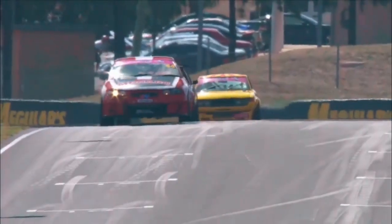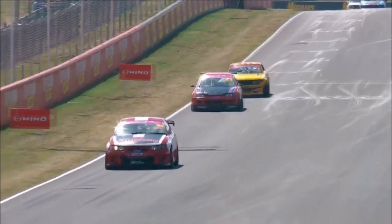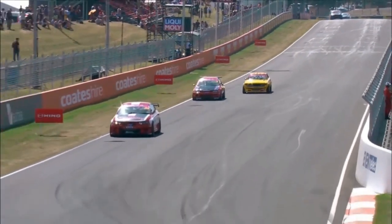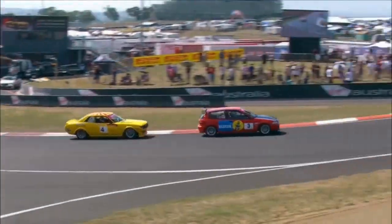Hang on, can you hear that? The top of the crowd, boo. Now, ladies, this is the best thing about improved production. We have a Honda Civic versus a Holden Monaro. Welcome to Australia, ladies and gentlemen. Well, the fight was over pretty soon.